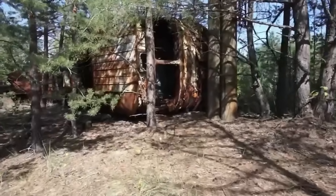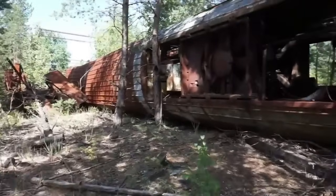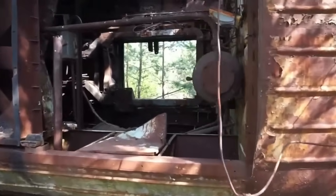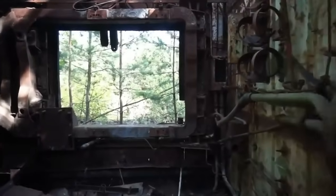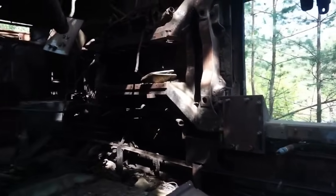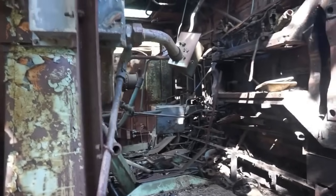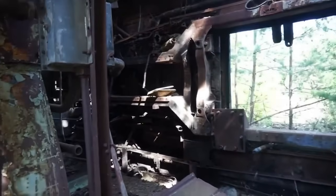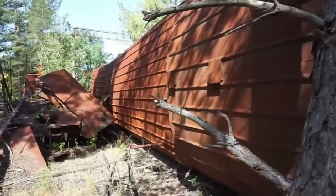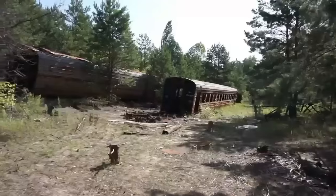All right, so explorers, we've walked a little bit further down the track now and we've come across the proper abandoned stuff now. Locomotive carriage, this one. This is where the engine would have been. Now check this out. I don't know how well you can see it, but this is inside the engine room. How incredible is that? Now this would have been a diesel train. Again guys, if you are huge train enthusiasts, you are gonna absolutely love coming to Chernobyl and seeing this. So that is one of many that are abandoned in this little area.